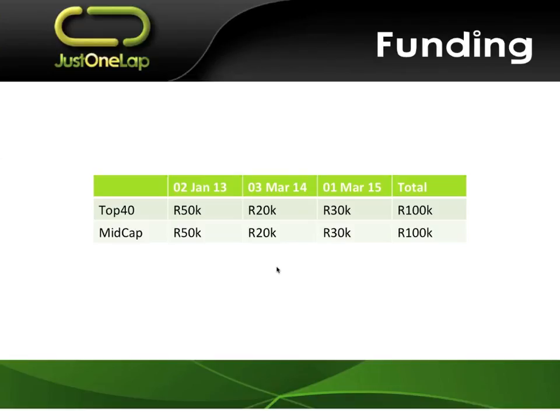I wanted to do the 100,000, but it's a case of, well, hang on a second. Let's rather put this money in over a three-year window and see that it really does work, that it really is going to deliver the performance. So both mid-cap and top 40 have, as of today, been funded with 100,000, and we'll leave it at that. I might add more money, but at this point I'm comfortable with 100,000 per portfolio.